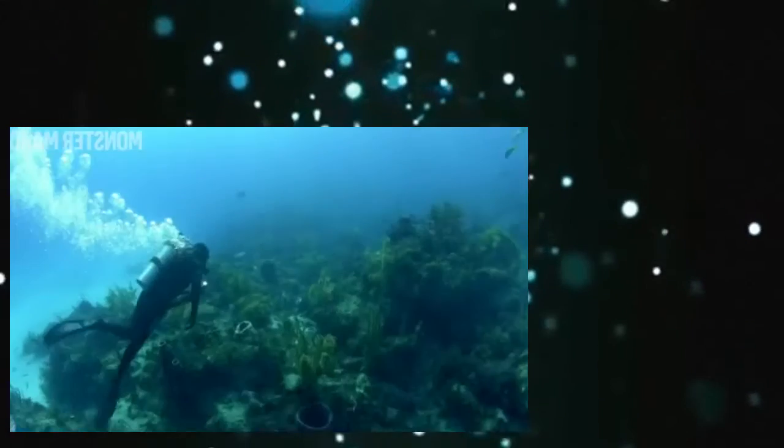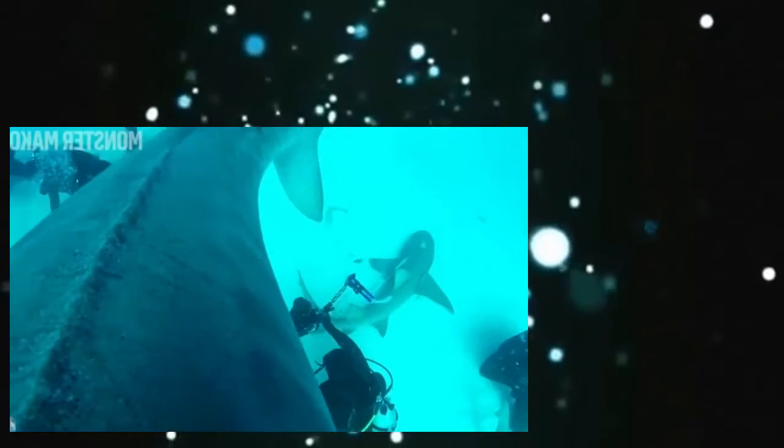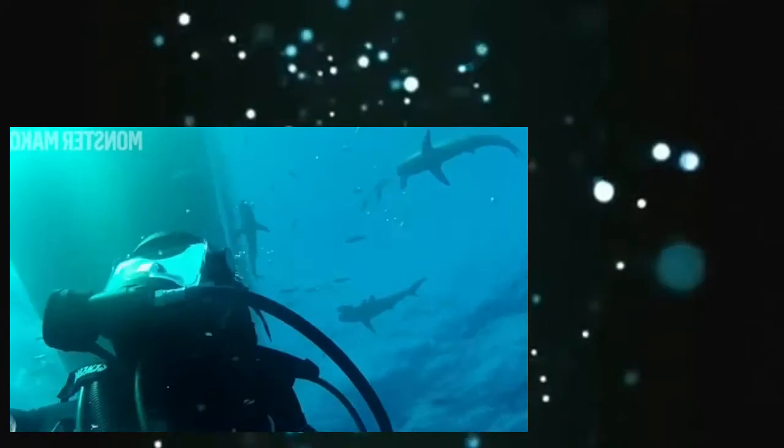I'm gonna have to adjust the clamping pressure. I don't think it's enough. Joe tweaks the fin cam, and when Pickles comes in for another snack, he tries again. Come on, Pickles. I think it's on her. All right. We have a go with the fin cam. I repeat, the fin cam is on.